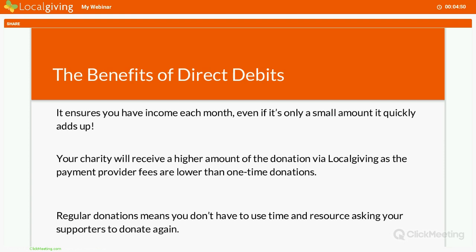It's also worth noting that regular donors means you don't have to use time and resource asking your supporters to donate again. The hard part is getting them signed up, but once they're signed up, it's really just a case of keeping them motivated, keeping them interested in the work that you do so they don't cancel the direct debit. It's not as labor intensive as asking people to donate every couple of months again and again.